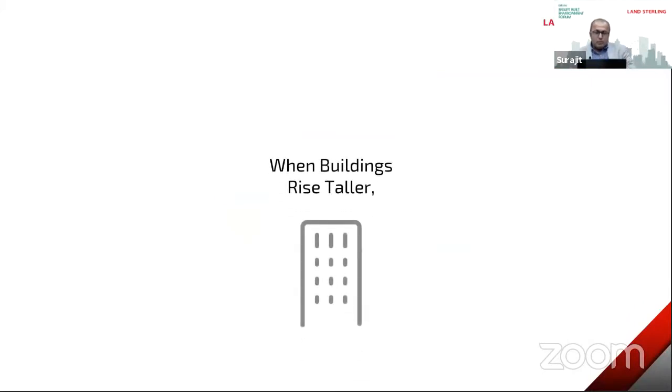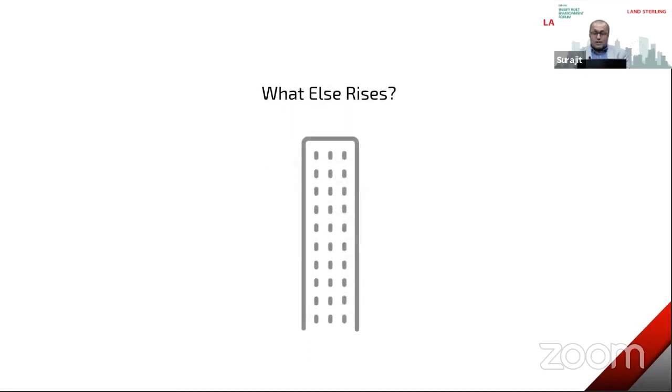So when buildings rise taller, what else rises? That's a very relevant question. So the simple answer is yes, when buildings rise taller, we are able to accommodate more occupants, occupying less footprint area. But at the same time, when a building rises, so does its energy requirement.